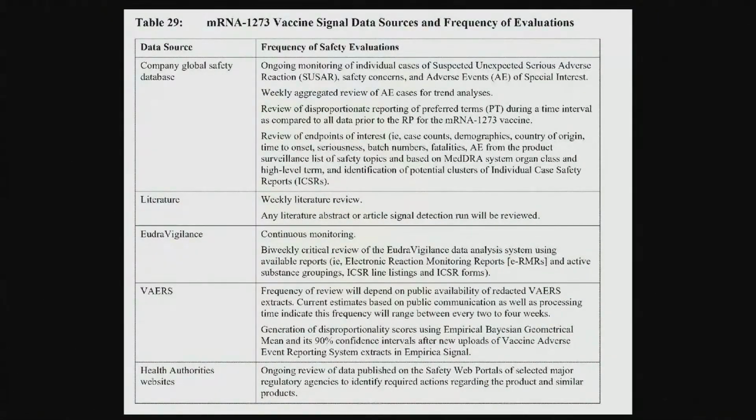We can see here a table setting out vaccine signal data sources and frequency of evaluations: company global safety database, weekly literature review, a continuous monitoring of EudraVigilance, which we know is the system for managing and analysing information on suspected adverse reactions to medicines which have been authorised or being studied in clinical trials in the European Economic Area. And VAERS, is that Vaccine Adverse Event Reporting System? Is that a US system? Correct. And health authorities' websites reviewing those. So that can come down, please.